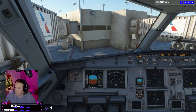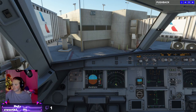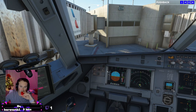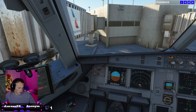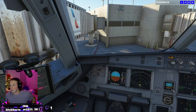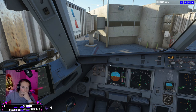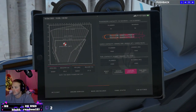Citation 72 Delta Alpha, contact tower 118.1, have a good night. Delta Alpha, contact tower, good day. United 2091, contact Tower 118.1, have a good night. Tower 118.1, United 2091, thanks. American 2330, monitor Tower 118.1, have a good night. Tower 118.1, American 2330.